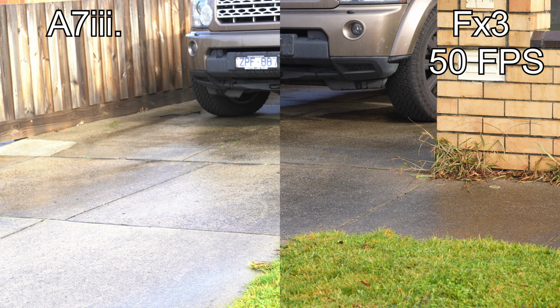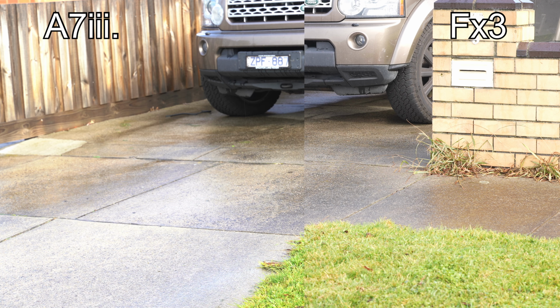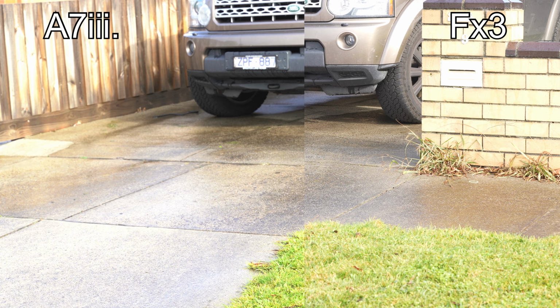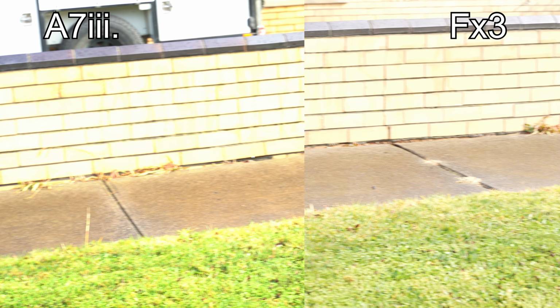Okay, both cameras are set to the same settings. 1/50, iris 7.1 on the FX3, at 1.3 on the a7iii as well. So essentially the settings are the same. Running the Tamron 28-75 on the a7iii, this is in my later tests, and running the 70-180 on the FX3. I'll leave it there.